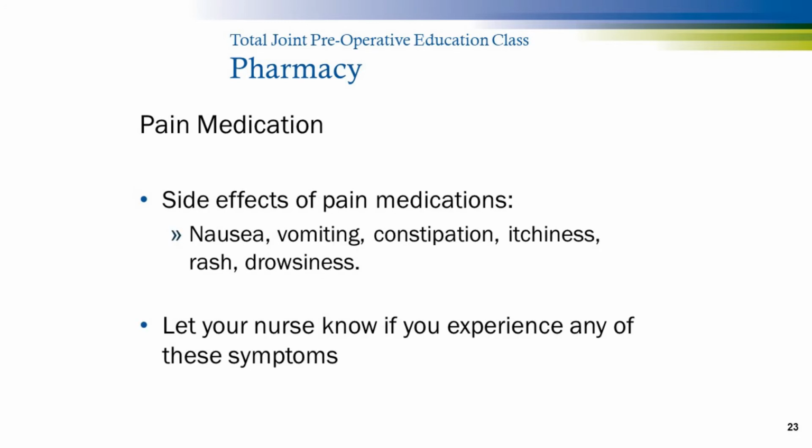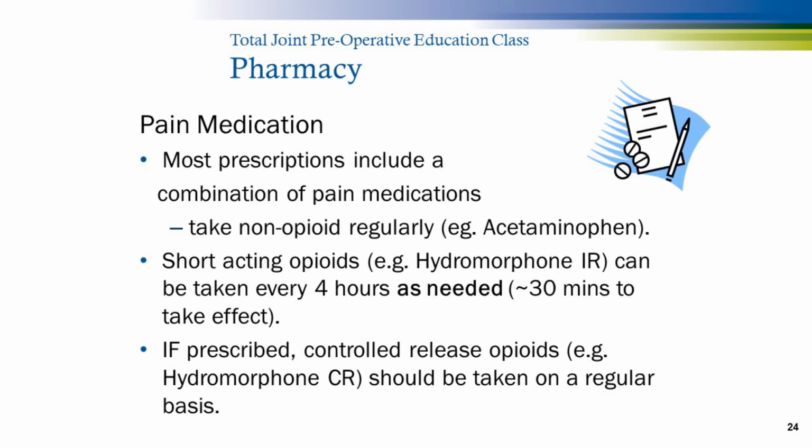Some common side effects of opioid pain medications include nausea, vomiting, constipation, itchiness, a rash, or drowsiness. It is important to let your nurse know if you have any of these reactions. You will get a prescription for pain medication to fill at your pharmacy when you go home. Most prescriptions will include a combination of opioid and non-opioid pain medications.